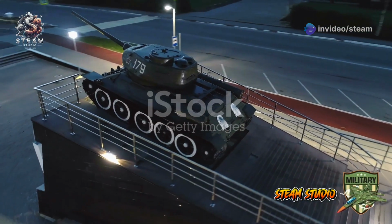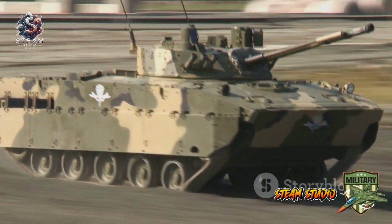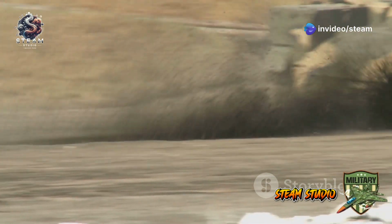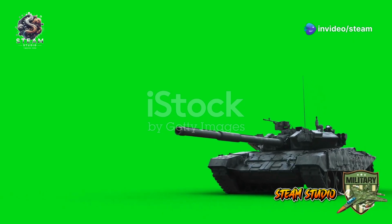The AMX-30 was designed differently from many other tanks at the time. Instead of just making it really tough, the French wanted it to be good at shooting, moving quickly, and being protected all at the same time. They learned this from fighting in wars before and seeing how war was changing.